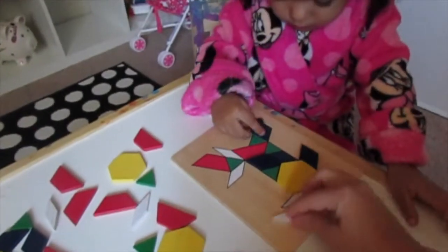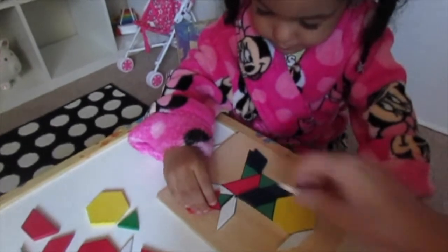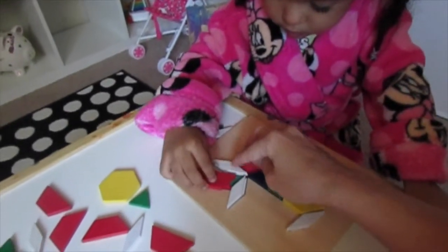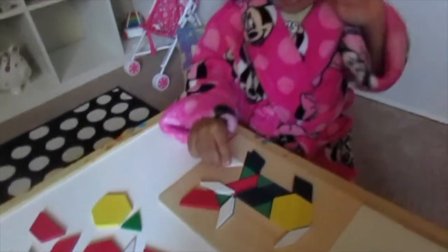We need a diamond. Look at that one diamond. And then we need another diamond. And another. What's this one? A trapezoid.